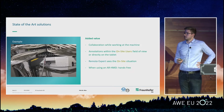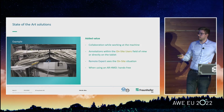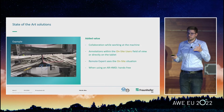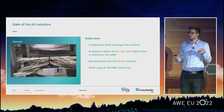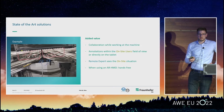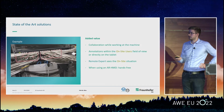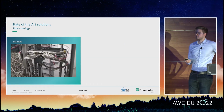There are a few values which are added by this technology or approach. First of all, you can highlight specific points directly within the field of view of the user. You can set annotations in the field of view of the on-site user, and the remote expert sees exactly what's going on site. And when you're using an AR-HMD, you also have your hands free to work on the machine, or you can mark no-touch areas and what exactly there is to do. But there are a few shortcomings, and this is why we are working on the approach I've told you about before.